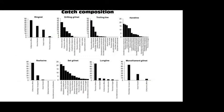In terms of catch composition, this just shows you how the species dominate in the different gear types. You can see for ringnet and reef seines and set gillnets, you see kawakawa being caught highest. Whereas if you look at the other gears, you find that they're catching very high diversity of species.